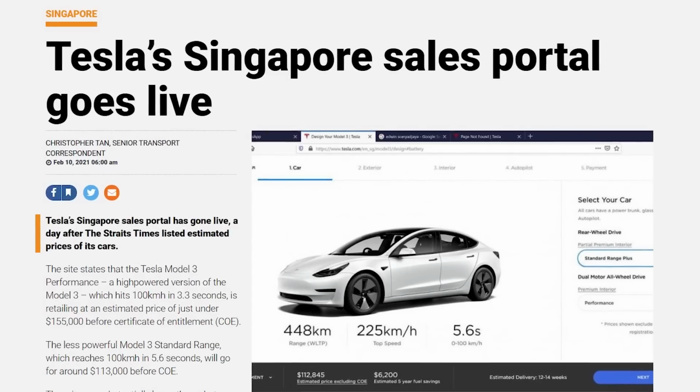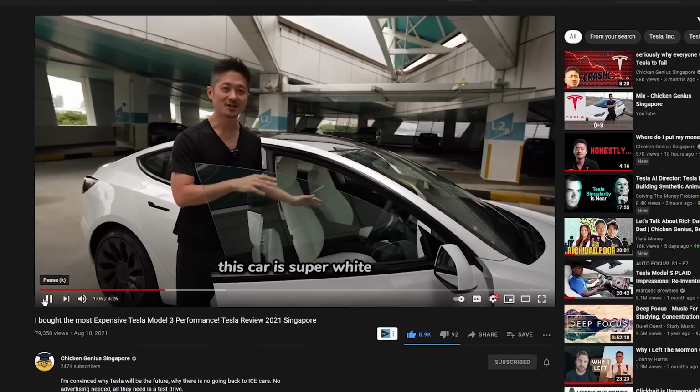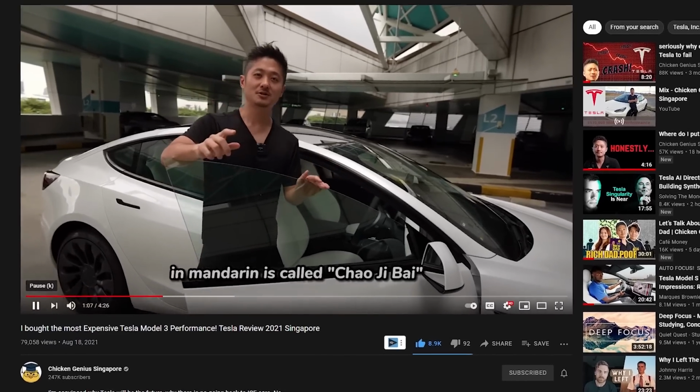Kelvin here. I have something to confess. After I found out that Tesla is finally available in Singapore, I have been itching to get a Tesla. In fact, the itch grew after seeing Chicken Genius get a 超级 by Tesla.